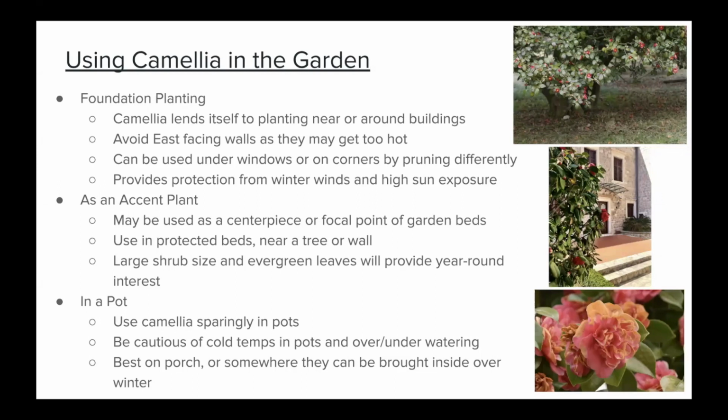So using camellia, 3 main areas I think you could use camellia in the garden, and I'm going to touch on those. Of course, there's probably more that you can think of, but these are the 3 that kind of stand out to me. So foundation planting, typically we're talking up against walls, under windows, a great place for camellia. They can be pruned under windows, and they can be maintained without winter winds on non-east facing walls. The big thing to avoid is an east facing wall that gets really hot.